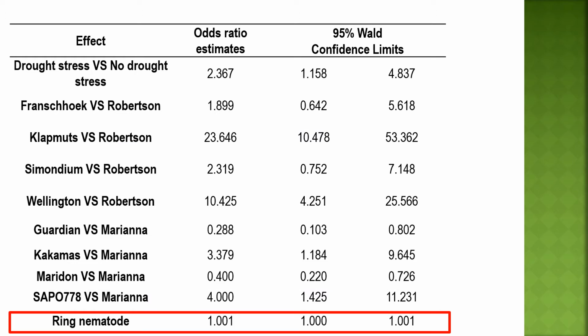A unit change in ring nematode densities was shown to only increase the probability of bacterial canker infection on a plum tree by just 1%.